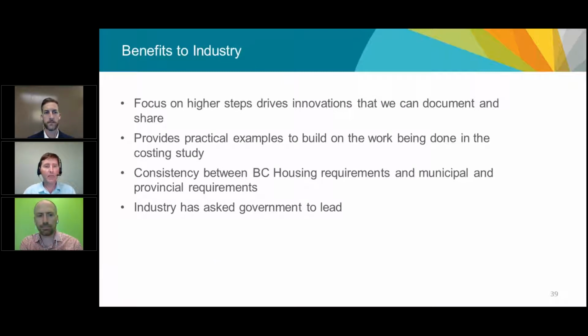Benefits to industry. With us focusing on the higher levels of the step code, it allows us to try out new technologies and to document and share a lot of these new technologies with industry. We're able to provide practical examples to align with some of the work that Dave and his team has been doing with the Step Code Council on the costing study, and we do very detailed costing on all our projects, and hopefully we'll be able to provide some feedback to that study.